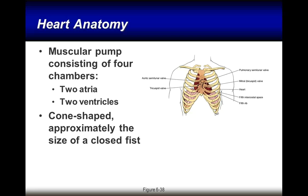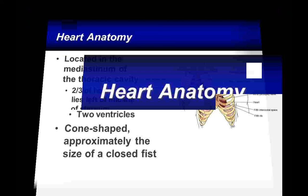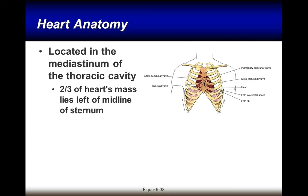Cone shape, just as a reminder, size of your fist, located a little bit to the left of the sternum. And then two-thirds of the heart is past the midline. So when you're doing chest compressions, pushing on the sternum of course does the ideal thing. But if you can even go a little bit to the left side, that would work just as well.